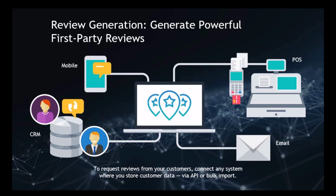Another thing you're able to do on the platform is sync up any systems you're currently using in the day-to-day operations of your business and connect those with the reviews platform. So you can sync it up with your CRM, your point of sale system, your mobile app, or any other contact database via API. So you can directly integrate with those systems. Or if it's easier, you can upload a spreadsheet with all the contacts that you want to request reviews from, and you can even send out single invites at a time manually through the platform.